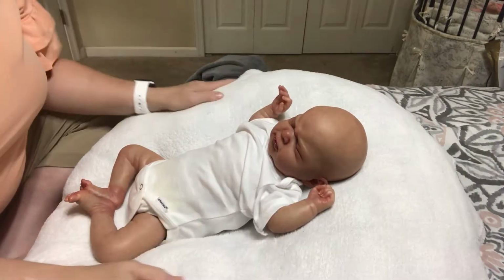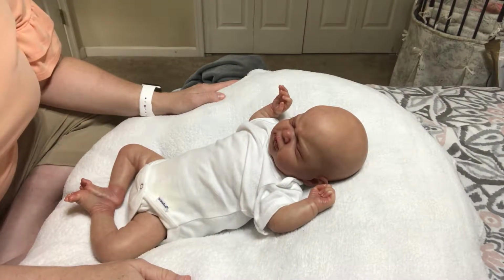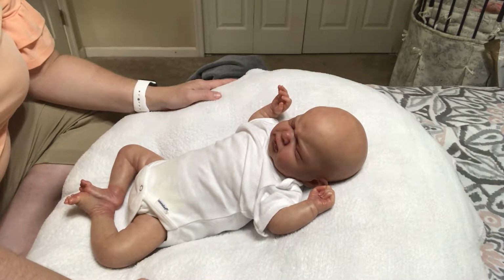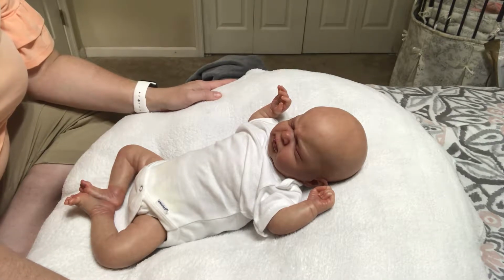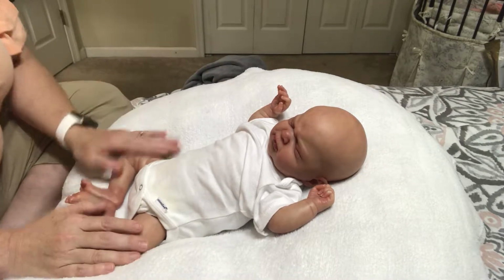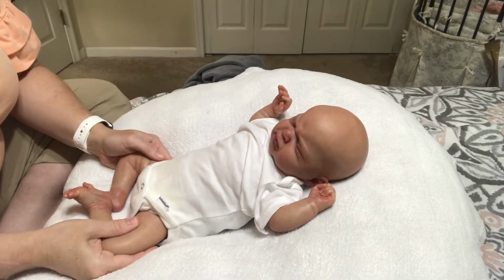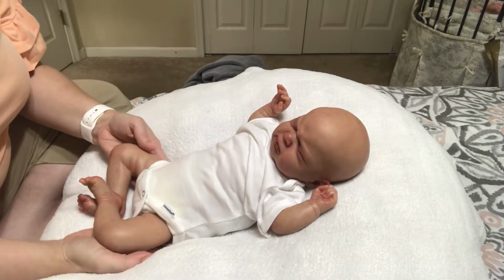I would say I will send him home as a boy or a girl, but as far as my preemie clothes go, because he is a preemie, I really just have boy preemie clothes right now. So he's really only going to go home as a boy. Now, if once you get him home you want to make him a girl, that's fine too, but he will go home with boy clothing.